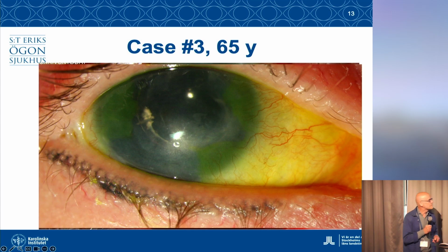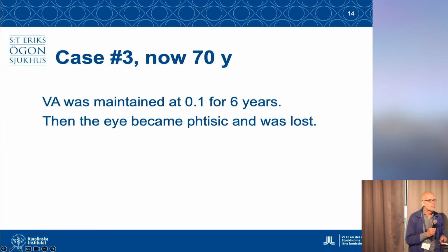This is 3 years down the road. She did not need supplementary material. This was enough to restore a clear central cornea. And it worked for another 3 years. So after 6 years, the eye unfortunately went phthisic.